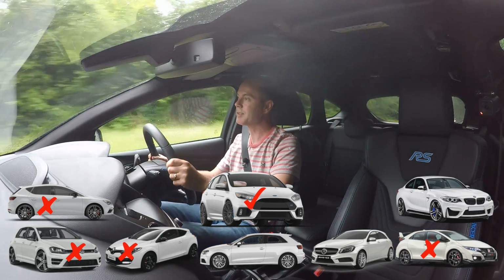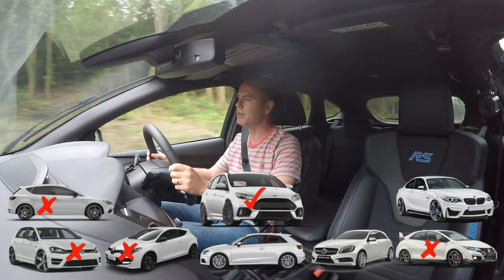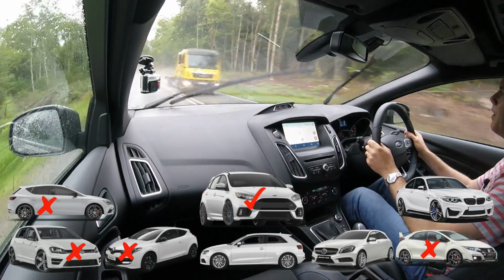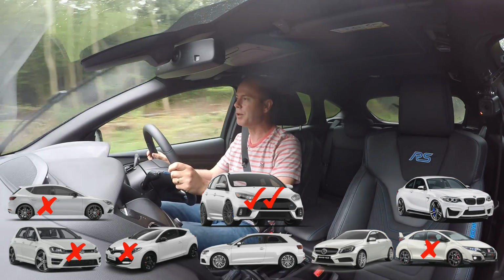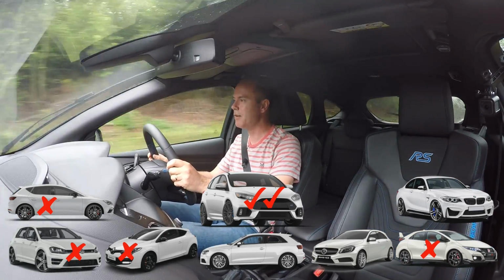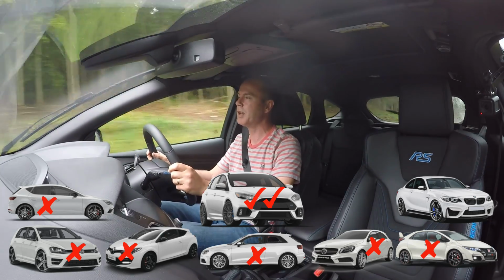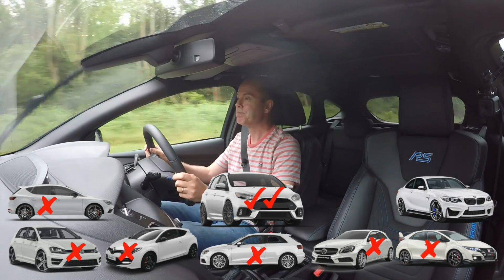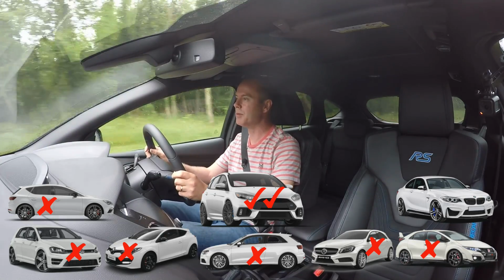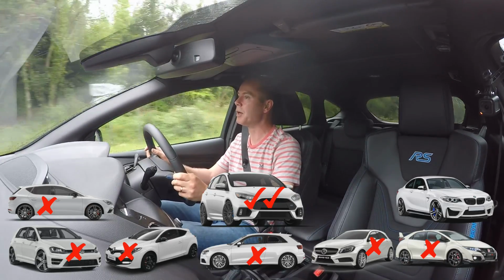Then there's the fact that, as you may well have gathered if you've seen any of my other videos on changing gear and heel and toe and rev matching and everything, I'm a big fan of the good old-fashioned manual gearbox. So any car with an automatic box only was never ever going to get a look in. So that was an instant strike through for the Audi RS3 and the AMG A45. I don't care how powerful they are or how good they are, how comfortable they are. Automatic box, nah, not at all, no thanks. Give me a stick and a third pedal every single time. So that was those two out.